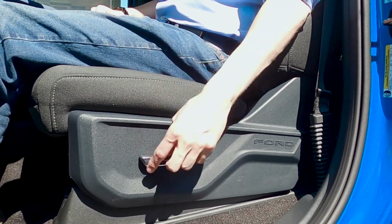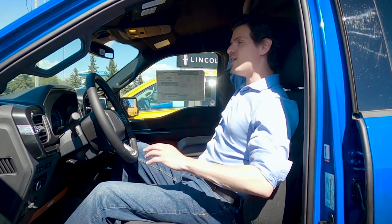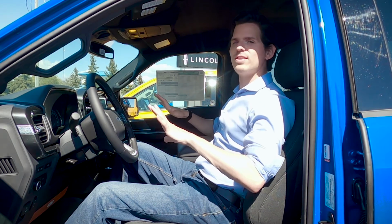We can lift the whole seat up if we're a little vertically challenged, or if you're taller, you can lower the whole seat down. Now I'm 6 feet tall. With the seat all the way down, I've got like 6 inches of headspace up overhead. So if you're taller, just knowing that you can absolutely fit inside of this thing.